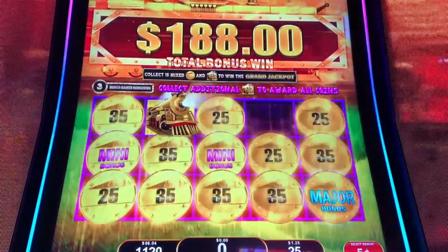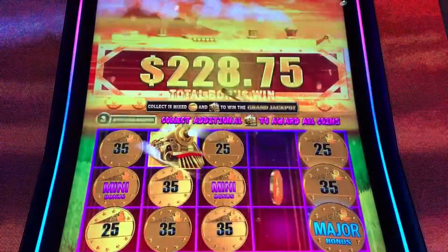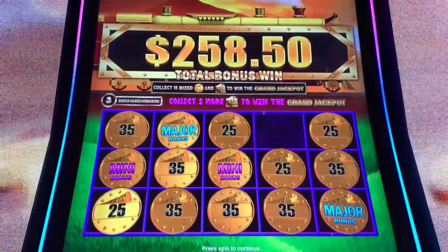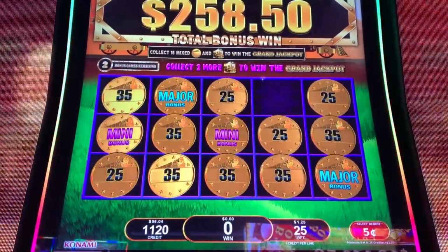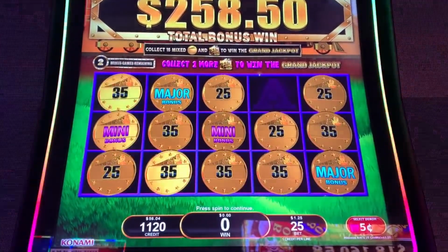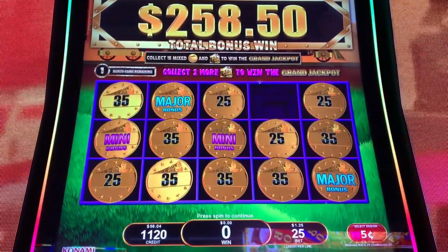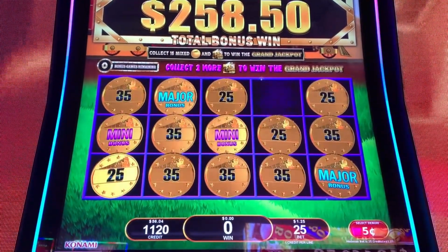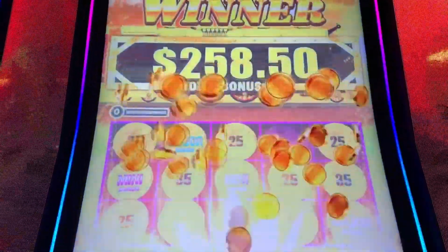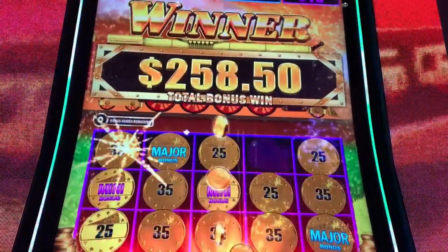Yeah. All right. Well, this is slow play for sure, but very nice. 258.50. Another major, another 25. All right, so now we're cooking. Now if we get another one, that's going to be close to $100. But we'd also get the grand, so I guess that's not going to happen. But well, that's pretty spectacular. For a $1.25 bet, $258.50.